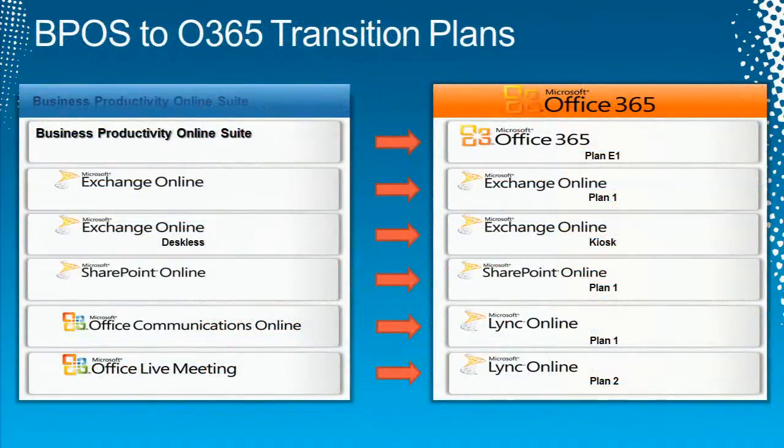Now, in terms of what you're going to transition to, it's a like-to-like transition. So if you are SharePoint Online only on BPOS, you'll be SharePoint Online only on Office 365. If you're a full suite customer with BPOS, you'll be a full suite customer with Office 365. The licensing doesn't change, the pricing doesn't change, your renewal date doesn't change. So it's just moving from one version of the service to another.